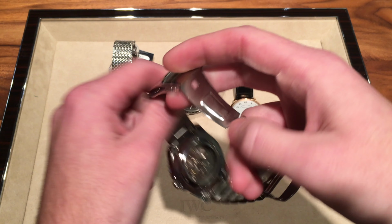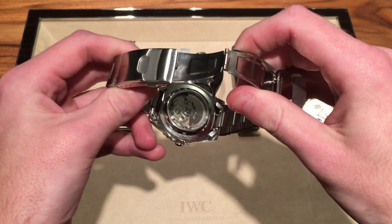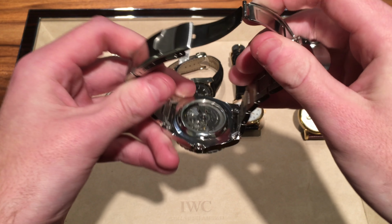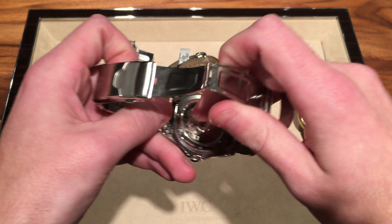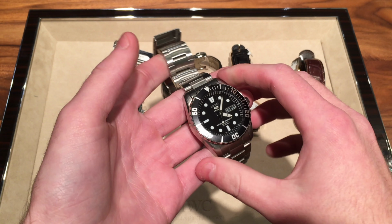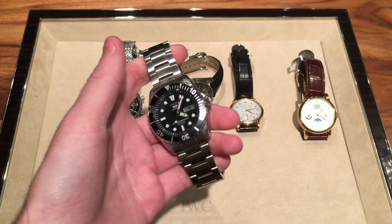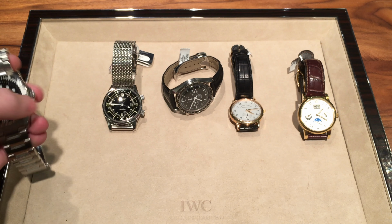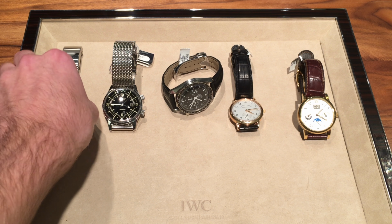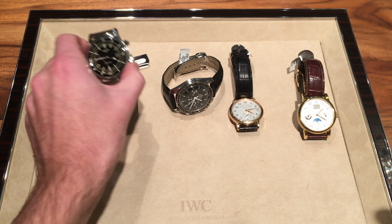Of course, it's got the in-house Seiko 5 movement. It's not really finished, but what can you expect? It's $140, but it's really cool to have a clear case back. This is a watch to get people into watches, really. So if you're thinking about a first watch or maybe buying a watch for your son or something, this would be a fantastic pick. Second of all, we have the Longines Legend Diver on a mesh strap.